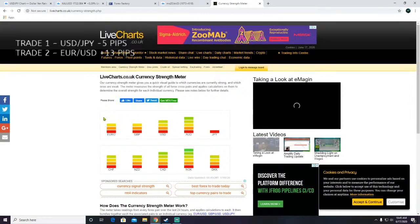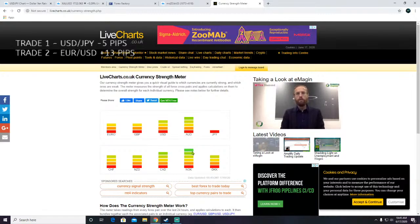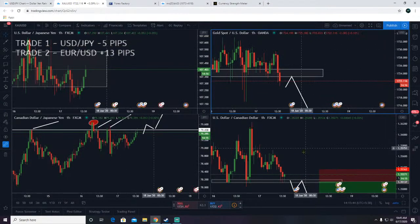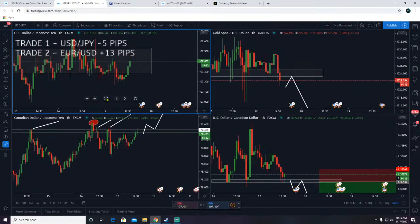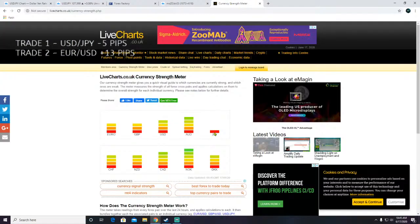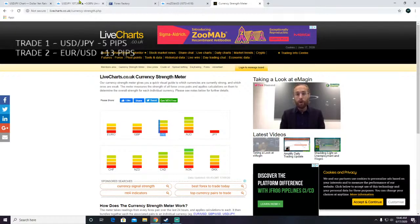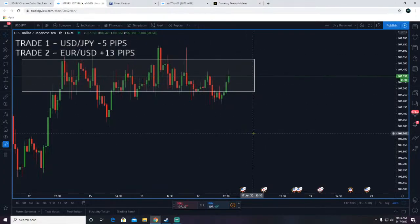But no, guys, don't base your trade on this, because this just tells the current strength for these pairs. This can maybe be used as a confirmation for your trade. If you have a break, let's say on USD JPY, and the retest is happening, and you check this and you see that JPY is very weak and USD is pretty strong, it just gives you more confidence in maybe holding that trade.